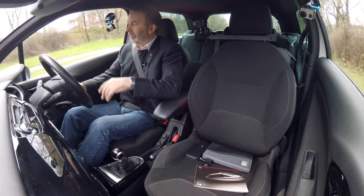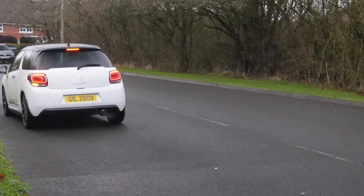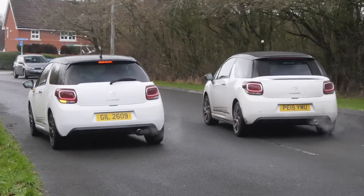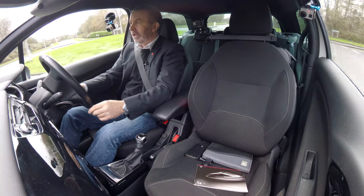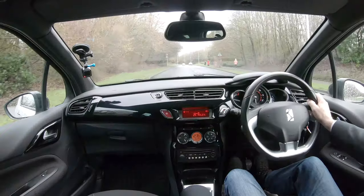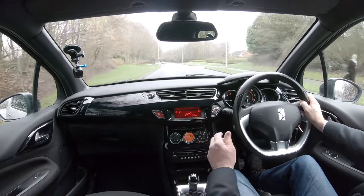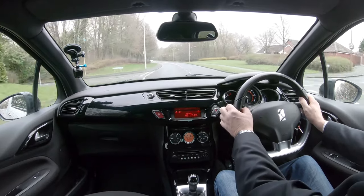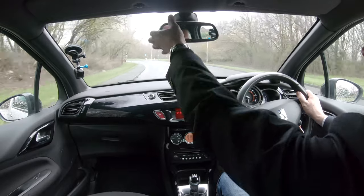And funnily enough, while I've just been videoing this, a lady went past the other way in one in exactly the same spec with the black roof, I think it was as well. And they look really good on the road. And just driving it up here, I think I drove one of these a couple of years ago at the SMMT Driver's Day, and I was really impressed with it then.